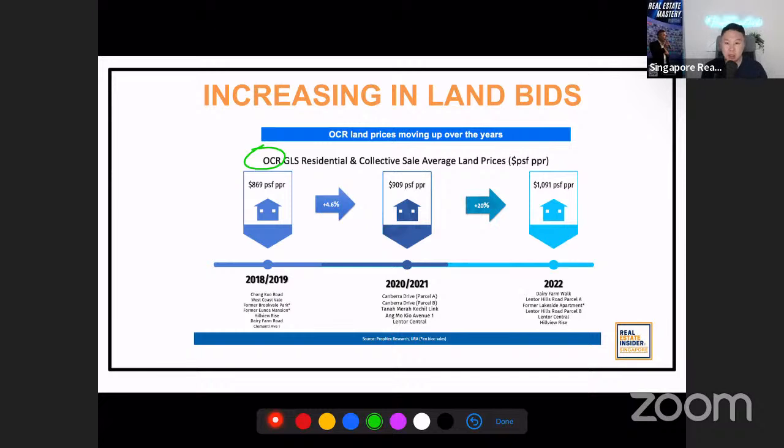You can see that over the years, the land prices in the mass market have increased very, very much. From 2018 to 2019, they averaged about $869 per square foot per PPR, and it moved on to 909. And all the way to 2022, we are seeing at least 1,091 per square foot per PPR. This is something I want to stress for everyone who is live here with me: this is based on per plot ratio and is not your normal per square foot. This is a different calculation, used by developers when they buy land, based on per plot ratio pricing.